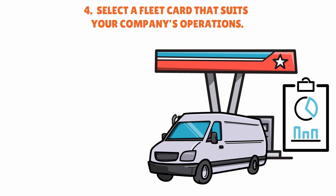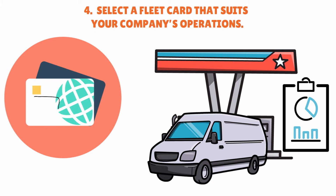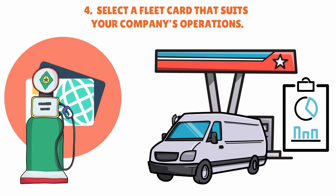And also you need to consider where the card can be used, because some cards can only be used in certain geographic regions or at specific fueling stations or repair shops, right? So make sure the card is a good fit for your location, travel patterns, and purchasing needs.